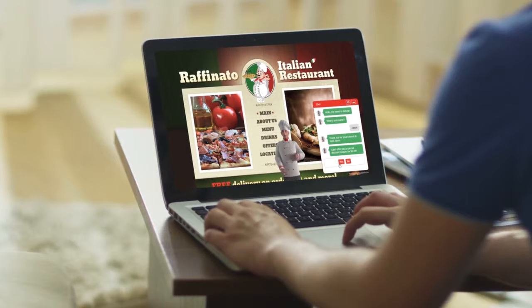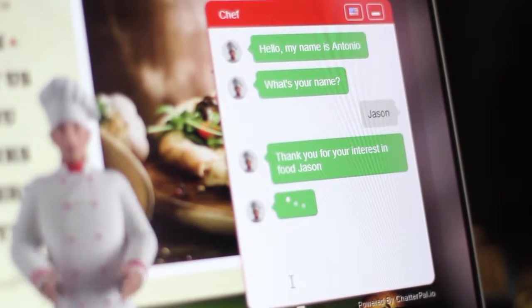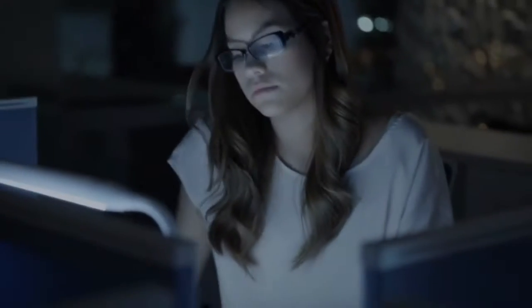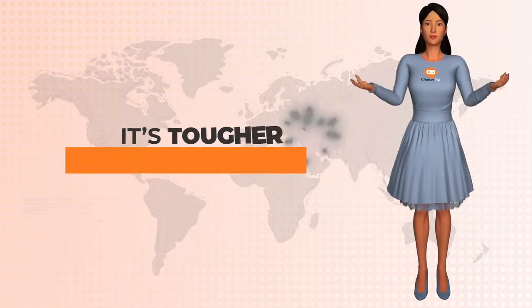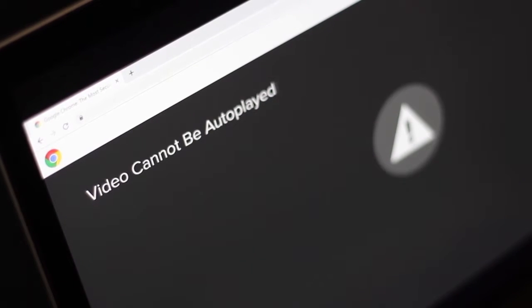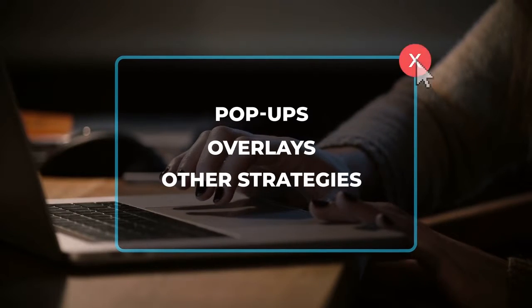Look, it's been proven time and time again. The longer you keep visitors on your site, the higher the chances of converting them into qualified leads at the very least. And we all know that the old school ways of keeping visitors engaged just don't deliver results the way they used to. The painful reality is that when it comes to getting quality leads and buyers, it's tougher than ever these days. Engagement strategies like autoplay videos, which, by the way, Google Chrome now blocks, pop-ups, overlays, and other strategies just don't do the job.